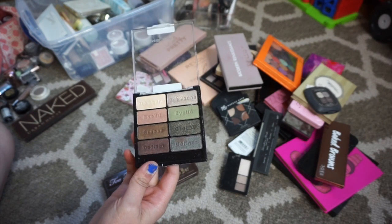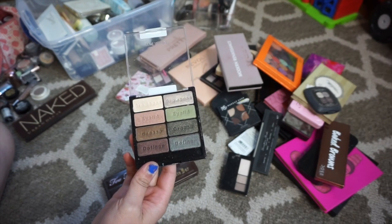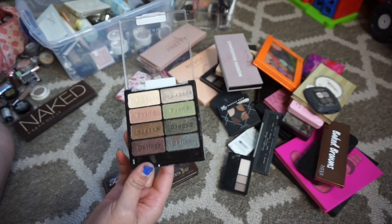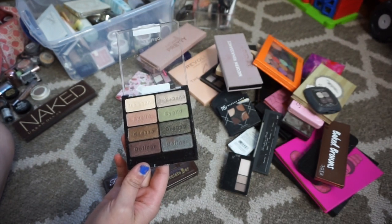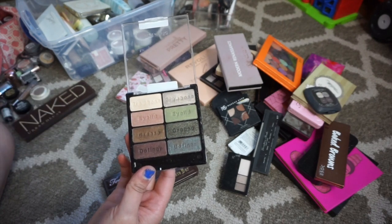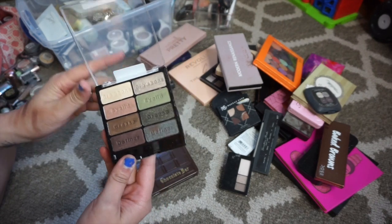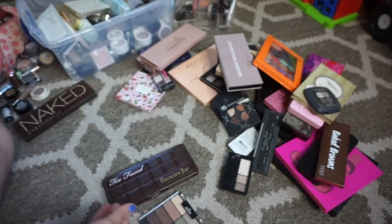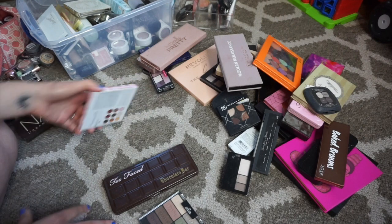I think it might have a couple new shades, and while I do like this and I like the pigmentation, especially for a drugstore palette that's less than $5, I just don't ever reach for this. This crease shade right here, this bronze, is probably my favorite one, but like I said, I don't ever reach for this. So I'm going to pass that along, and I have some other palettes that kind of mimic the same color schemes, which you'll see.